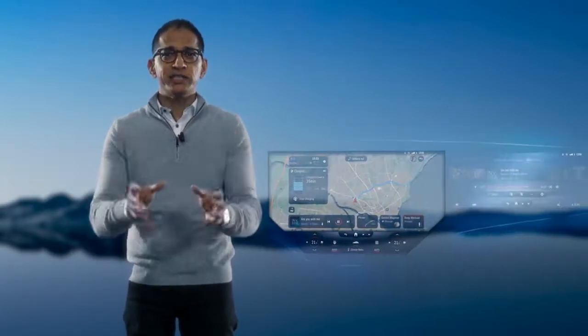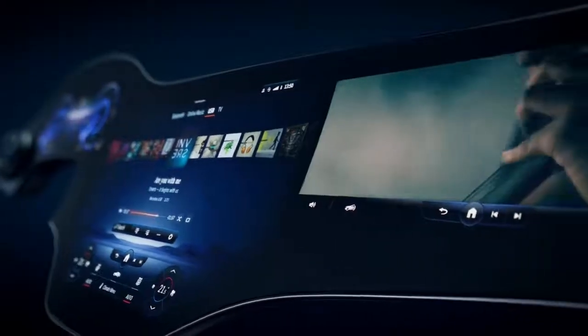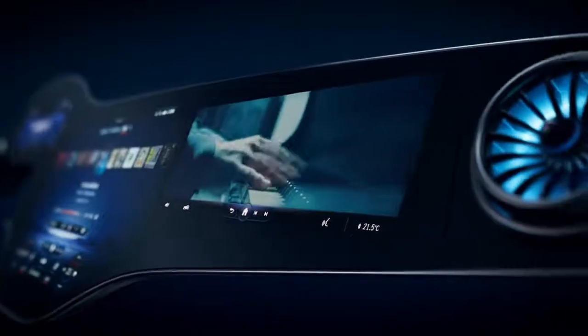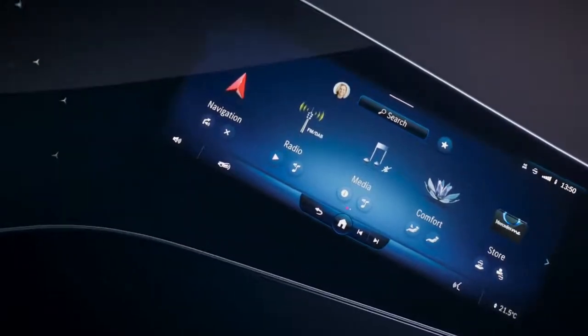A lot of innovation is focused very much on the driver. But MBUX has something more for everyone in the car. There are innovations for all passengers, but especially for the one in the front, because the front seat passenger has their own screen incorporated into the Hyperscreen. We call it the co-driver display. The content of this screen does not interfere with any of the driver's actions. However, the passenger can help the driver with things like navigation, music settings, or something else. And they can also see all the relevant vehicle information.